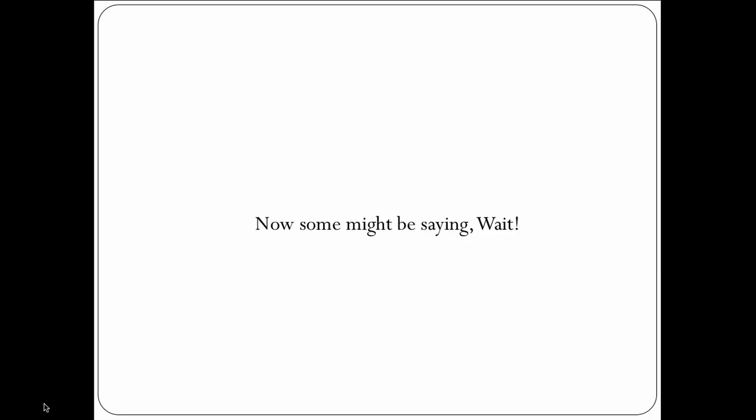Now some might be saying, wait, Amazon PPC lets me skip the line. If I bid correctly, I can show up on page 1 and 2, and I still can't make sales. Well, your listing has to be optimized to get sales. What do I mean? Let's take a look back at the baking mat SERP.